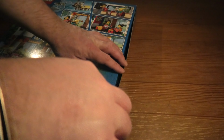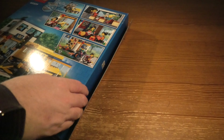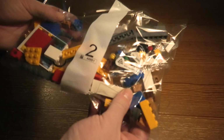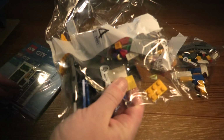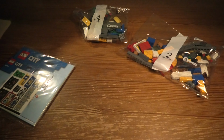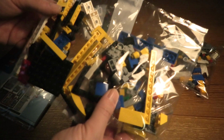And we have some boxes, of course. We have a big tree. Oh, this is a school box.